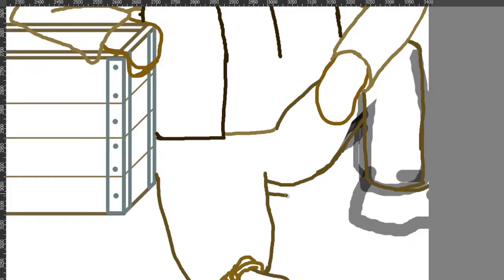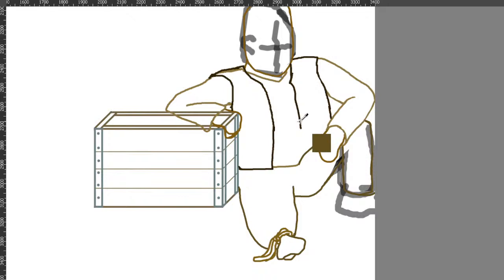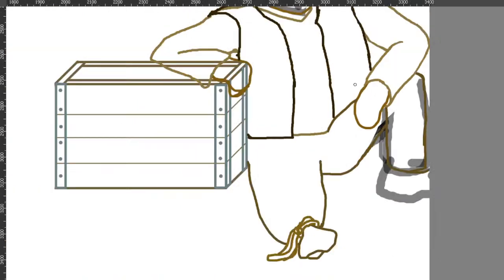Oops. So I think I need to find that out. Not that much. There we go. That's all I want to do. I want to go here, and we're just gonna clean this up again. Perfect. I'm gonna merge that. Okay. And let's fix up his vest again. Going down to there.